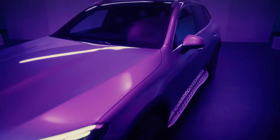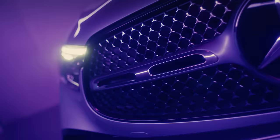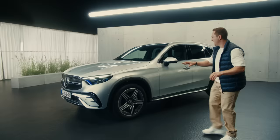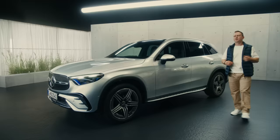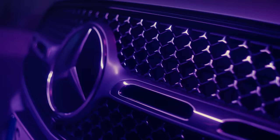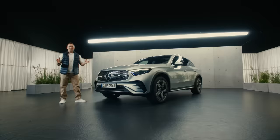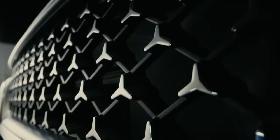Just like its predecessor, the new GLC reflects a thoroughly modern yet still classic Mercedes-Benz design language. Check out these wide surfaces and these beautifully shaped edges that really accentuate the GLC's SUV proportions. But that is not all, because at the front here, we've got an expressive radiator grille that really highlights the car's SUV credentials. AMG line cars like this one feature a new A-shaped grille with a new black frame, chrome inserts, and a redesigned three-dimensional Mercedes-Benz pattern.